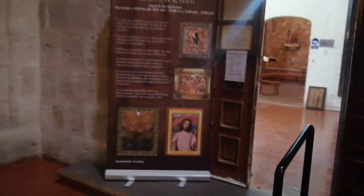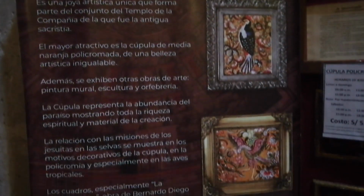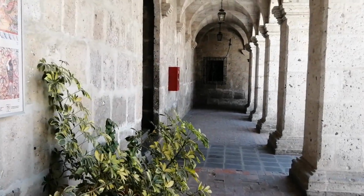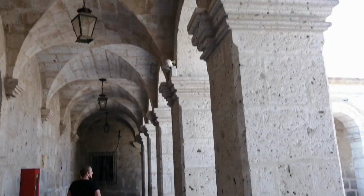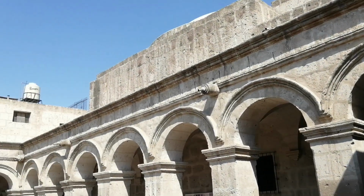One of the characteristics that stands out a lot is precisely the four evangelists in the four pendentives with their representative symbols: John with the eagle, Luke with the bull, Mark with the lion, and Matthew with the man, which incite us to know and explore religion and the spirituality that is reflected in these beautiful sets made more than 300 years ago.